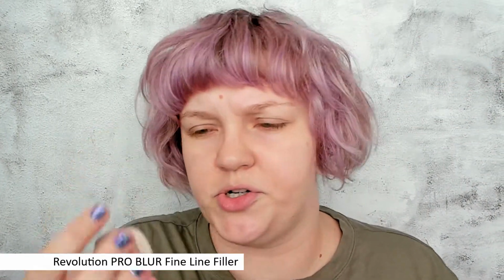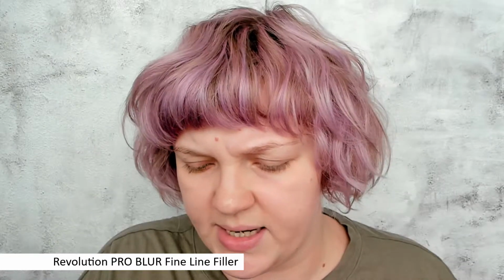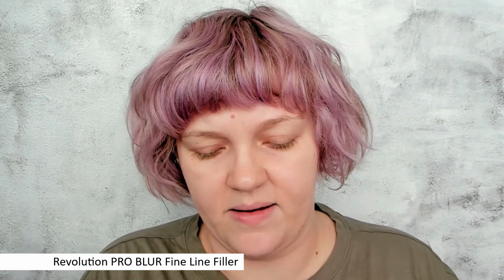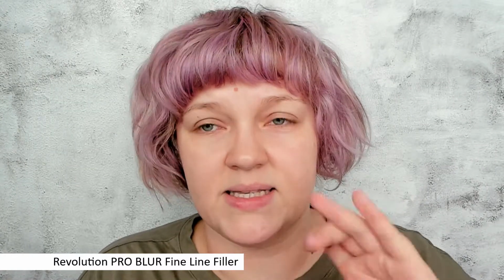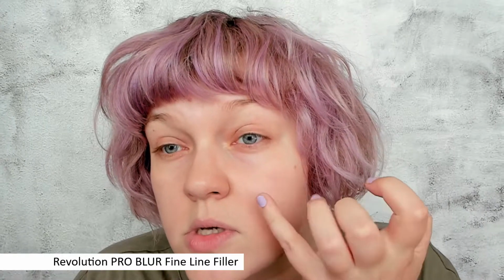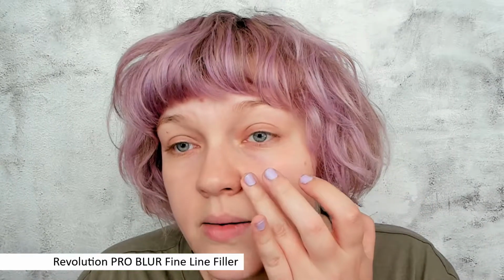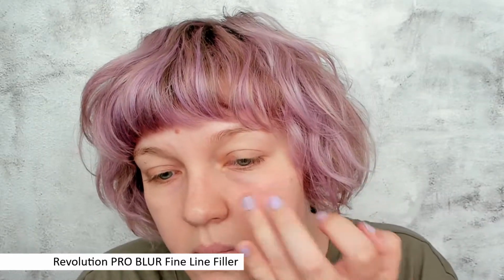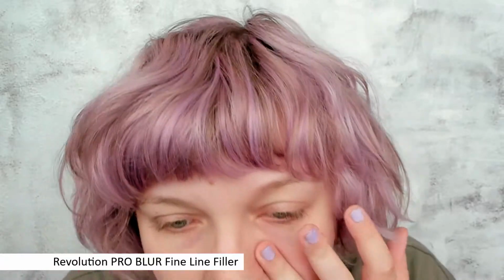And it's basically one shade. It's like this light beigey color. I did swatch it, but I didn't test it out on my face yet. It's almost like putty, but it's definitely more sticky than a putty primer. You cannot really see it, can you? So I have a lot of pores in this area. So I'm just gonna... Nah. No, that didn't do anything.